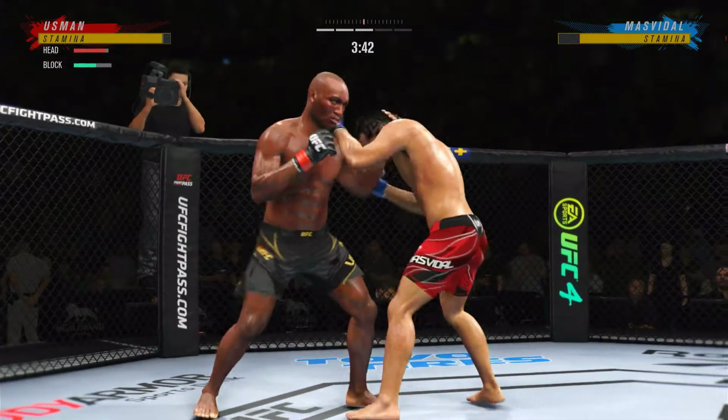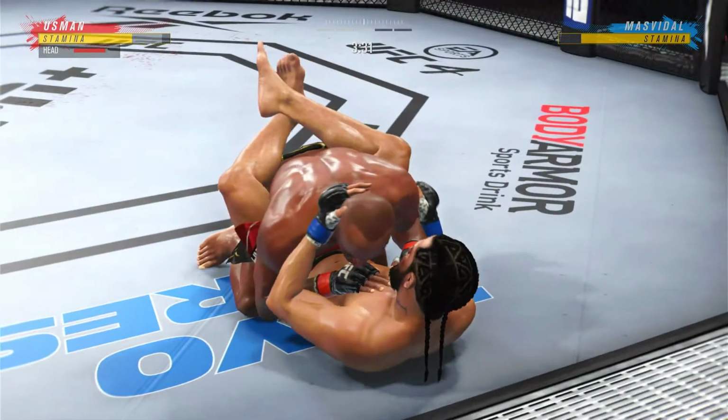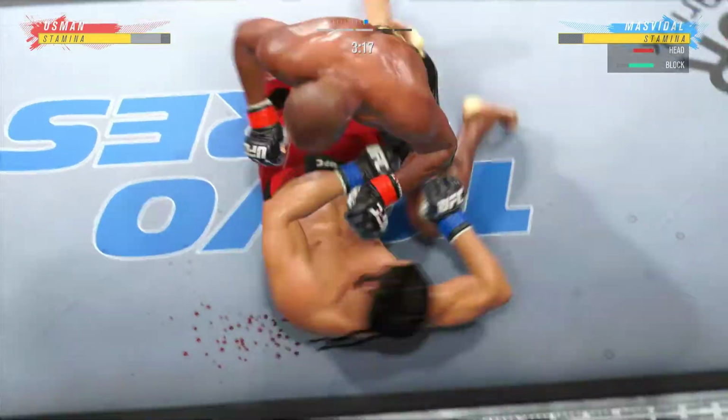Big punch lands over the top. How's he going to follow this one up? Well, for years, Tyron Woodley had said great timing on that beautiful takedown. And lands the left there. Oh, nice job using his strength there to posture up. We'll see what he can do now.